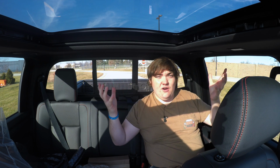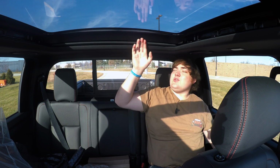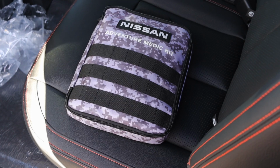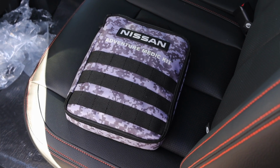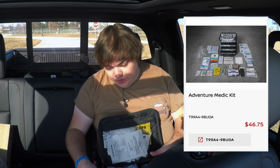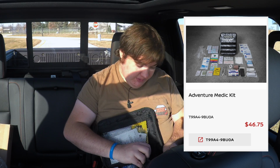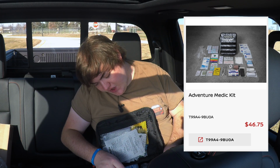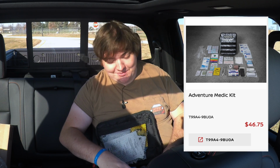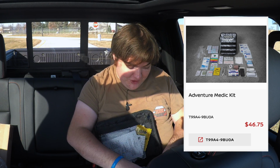And back here, I get to fully enjoy the moonroof of the Titan. It spans from in front of the front driver to, of course, right here, right at the rear passengers. Very, very nice. Another thing you can get with your Nissans is these Nissan Adventure medical kits. So let's do a quick review here. You can get an instant cold pack, some bandages, some Band-Aids, conforming stretch gauze bandages, and a triangular bandage. So if that's something you want to spec, you can get it from your Nissan dealer.